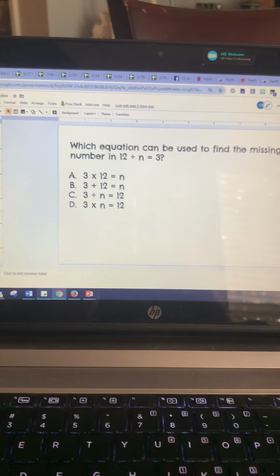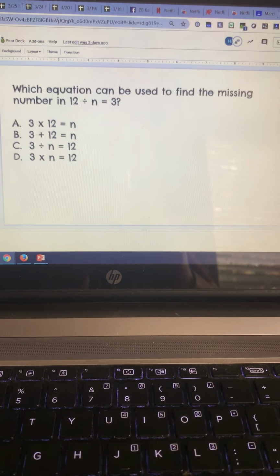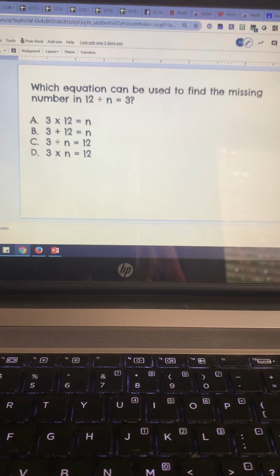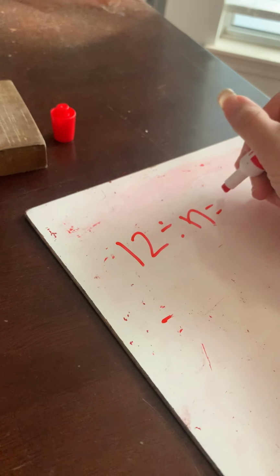Looking at our next problem, which equation can be used to find the missing number in 12 divided by n equals 3? So I want to figure out how to find the missing number. 12 divided by n equals 3.